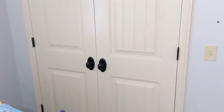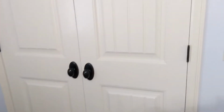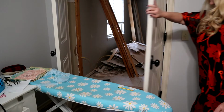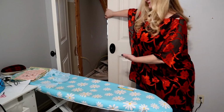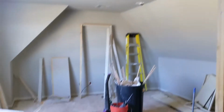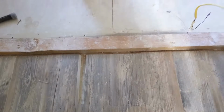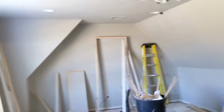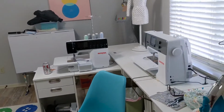Okay, this is the closet door in my sewing room, and I'm going to give you a little sneak peek at what's going on. Let's step around on the ironing board here. Walls are coming down. I'm standing in the closet. You can see the transition from closet floor to the other room. So we've begun the process. And I'm going to now turn around and show you the sewing room again.